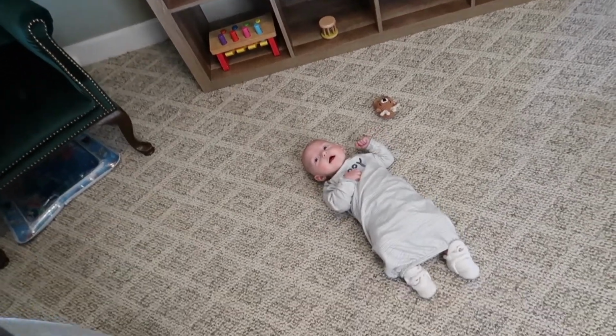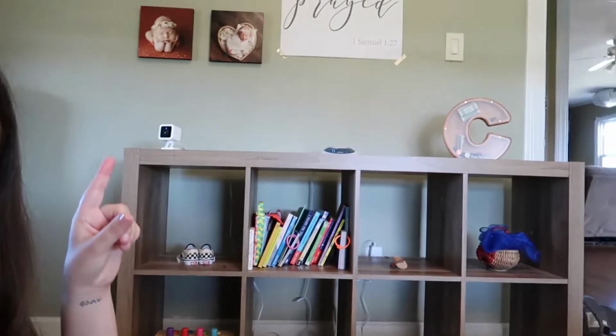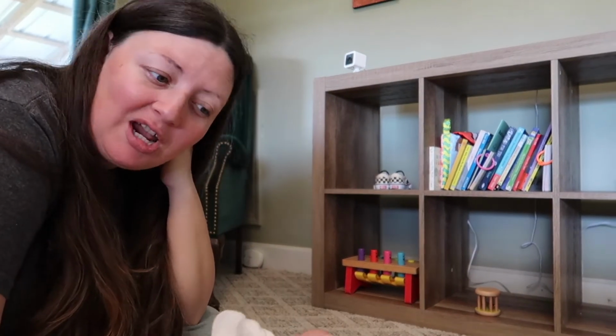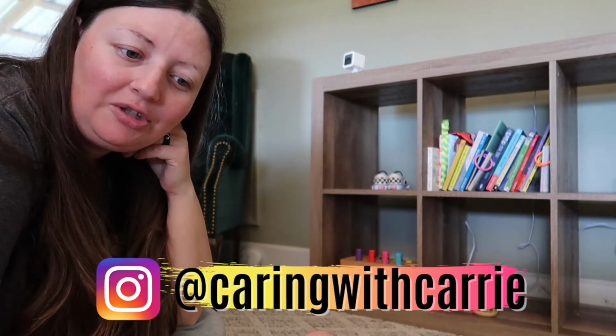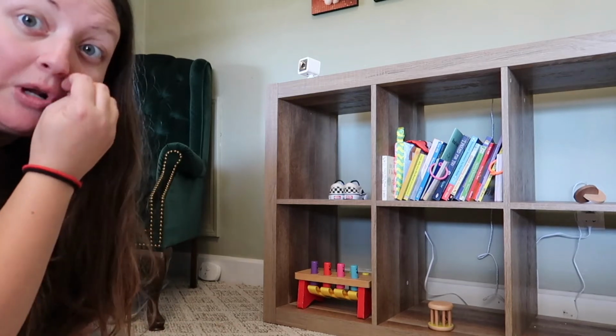Oh my goodness. Yeah. So right up here is her Wyze camera. That is our favorite camera. If you're on my Instagram, I put out there something about the Owlet camera, so I wanted to talk about it here. So the Owlet camera is a $400 camera, and the quality is worse than that $30 Wyze camera. No joke.